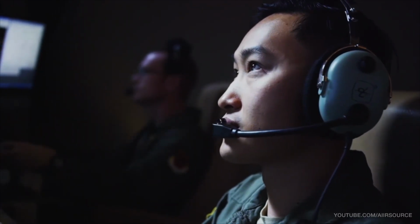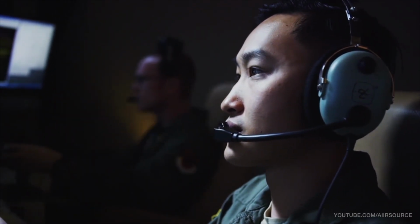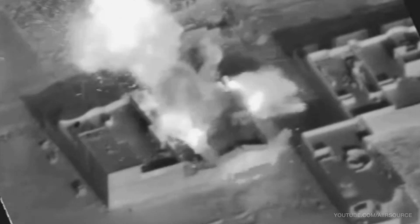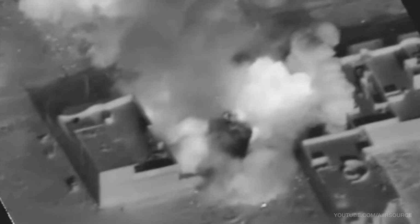Intelligence professionals and aircrew work tirelessly to ensure that precision-guided munitions such as a small diameter bomb will achieve the desired effects while adhering to the laws of armed conflict and rules of engagement, while also minimizing collateral damage.